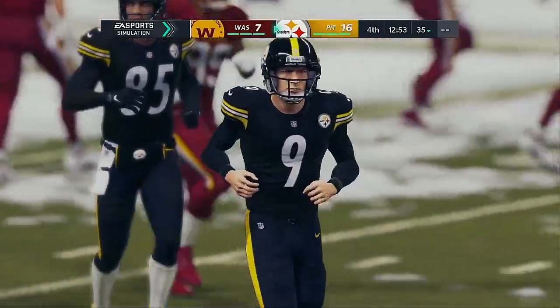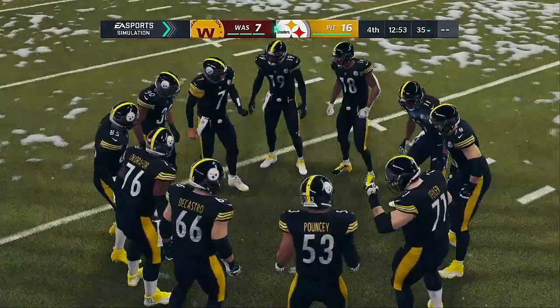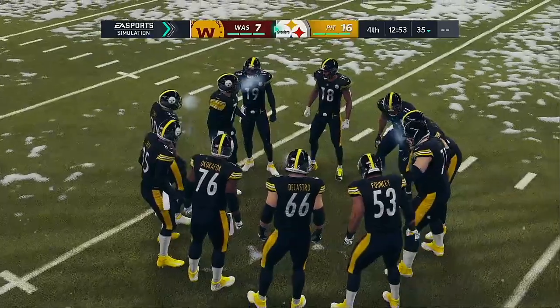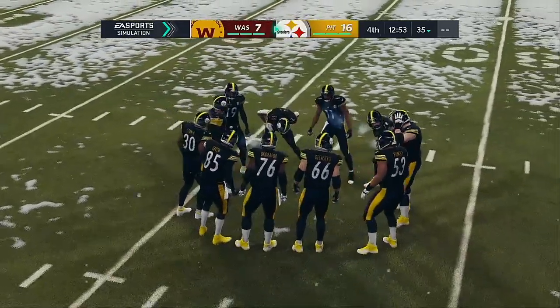Obviously, Charles makes it a two-score game, his third field goal of the game, able to knock it through. Yeah, not exactly free and clear yet, but as a defense, you get to play a little bit looser, don't you? Because you do now have a little bit of a margin of error, don't you?